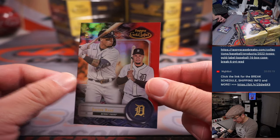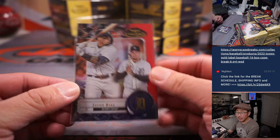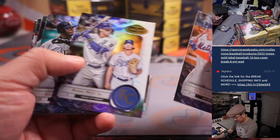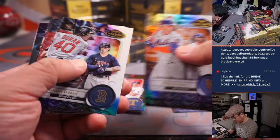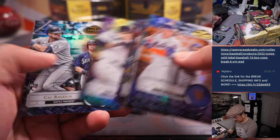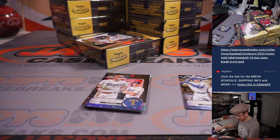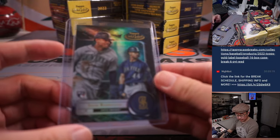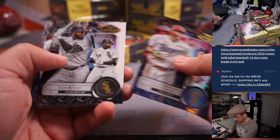We got a Javi Baez, red to 75, 20 out of 75 for Detroit. It'll be for Jared, who won that in the filler. There's our first Bobby Witt Jr., our first Julio Rodriguez. And that Julio Rodriguez is actually the black parallel, which will be for Rob and Seattle. And Bobby Witt Jr. will go to Chris and the Royals. Won the Royals in the filler.